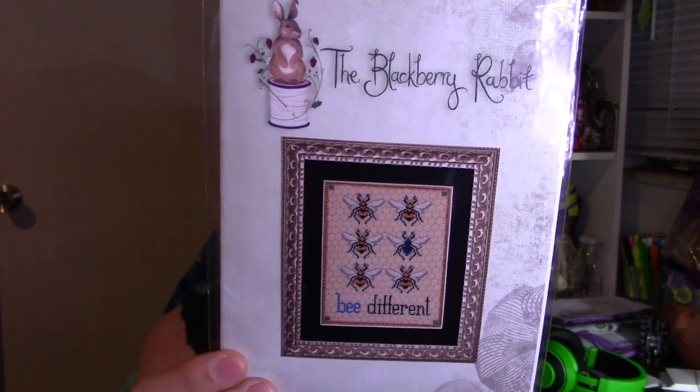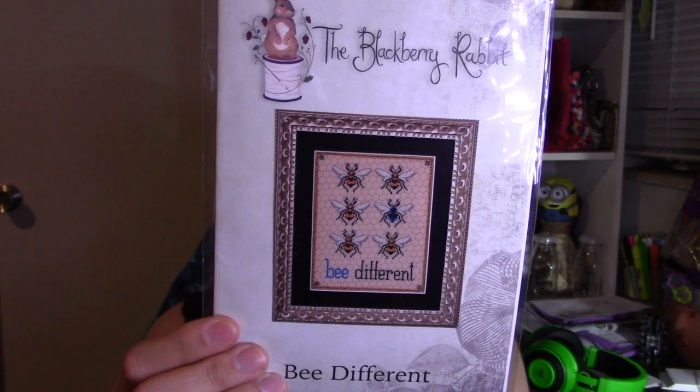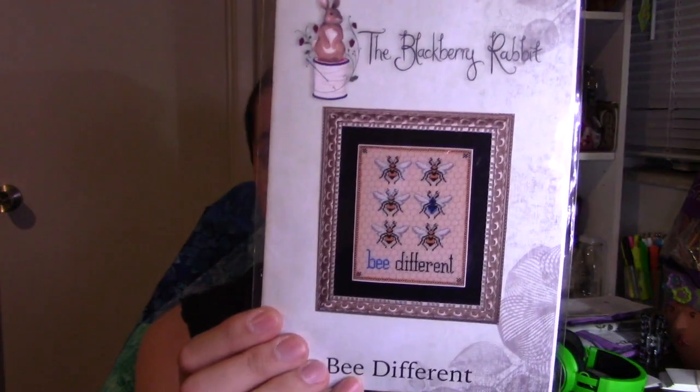I'm probably going to dye fabric for it. Or I might do the called for. The called for is the Hive Linen by Fabric Flair. I'm not sure. I might just follow the advice and be different and do my own thing. That is to be determined.